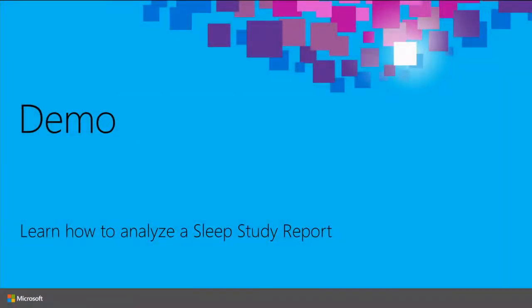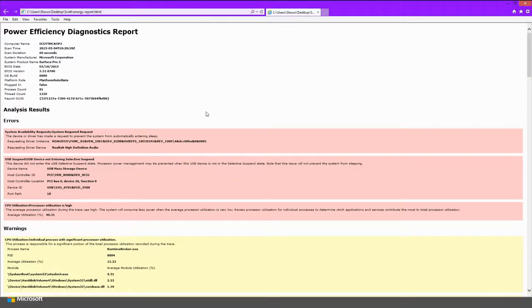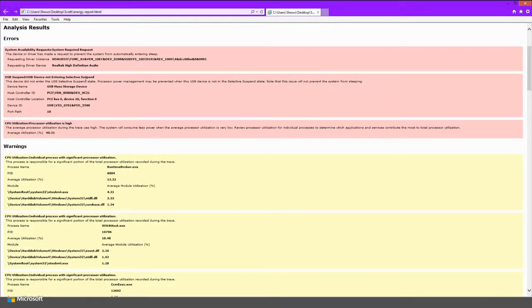Okay, take a look here. I'm going to look at a couple of Power CFG outputs so you can get an idea of what those log files look like. So this is the Power CFG /energy output. You can see at the top we have some general information about the machine, the BIOS state, and the platform role, slate.